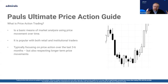And I think if you can understand price action and read it, then it gives you a really great basic understanding that you can take and utilize, as I say, across all time frames and all instruments. And I think that's really key for new traders.